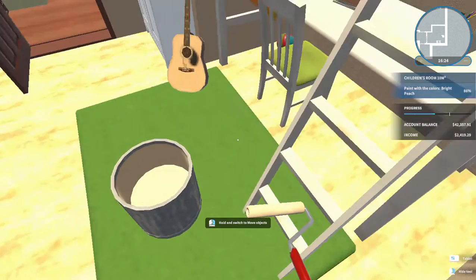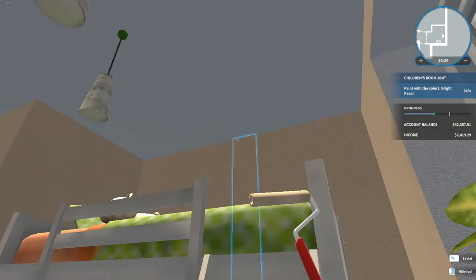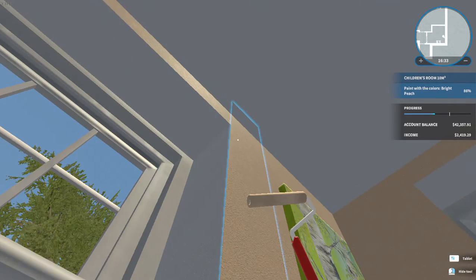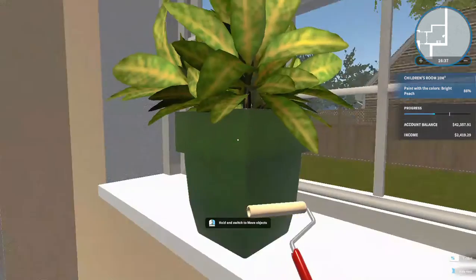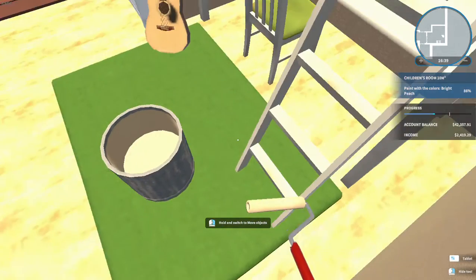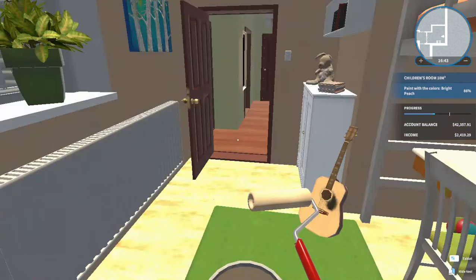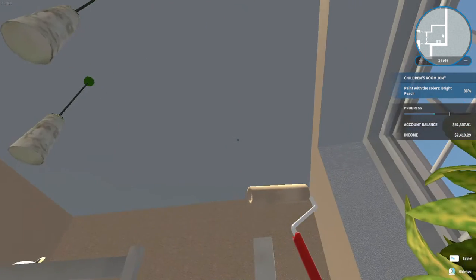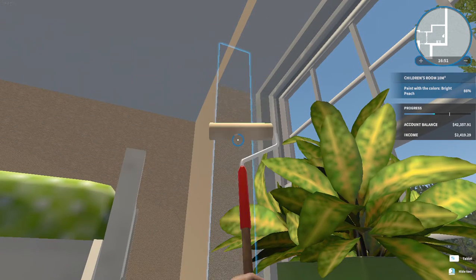Alright, so we've painted that, and there's still a little bit missing, so I think maybe we do have to paint that part, because it's only 86% complete. So let's go ahead and paint the white parts, because obviously it wants me to. So here we are. So paint that.